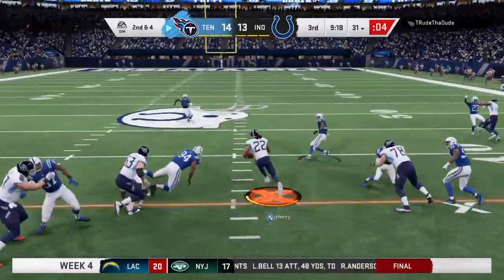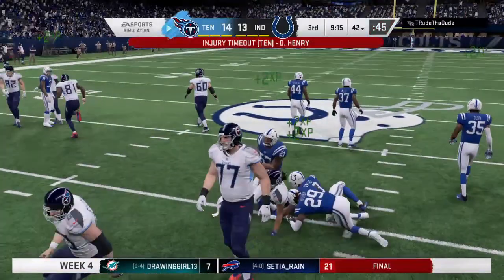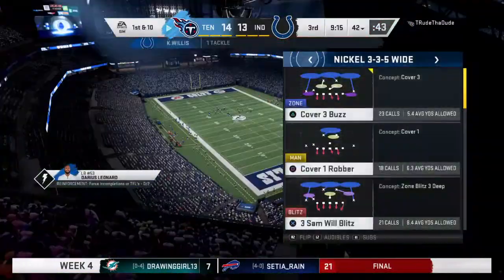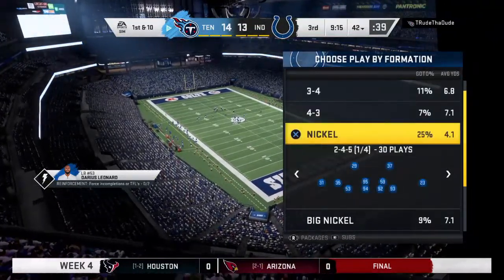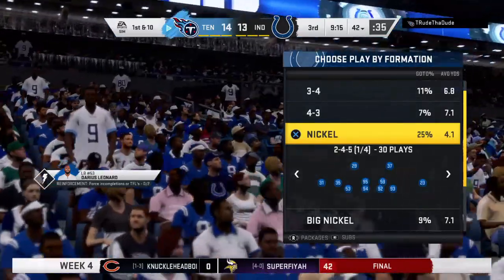They'll run it again with Henry. And they get him down, but not before he takes it across the 40-yard line. Now a timeout being called as there's an injured Titan down on the field. While the training staff works on him, we'll step aside and be right back.